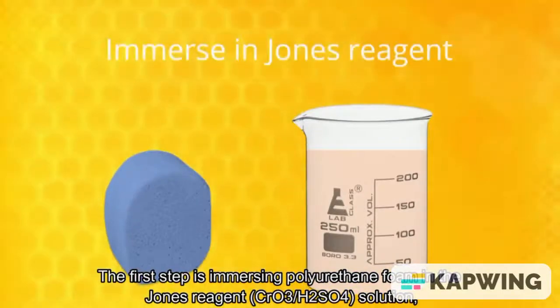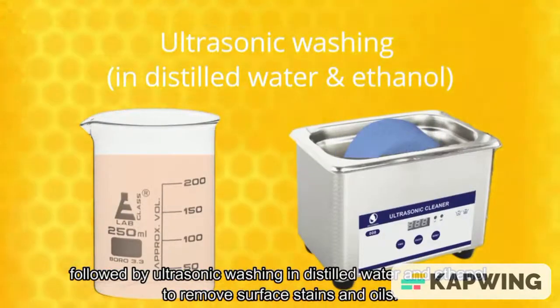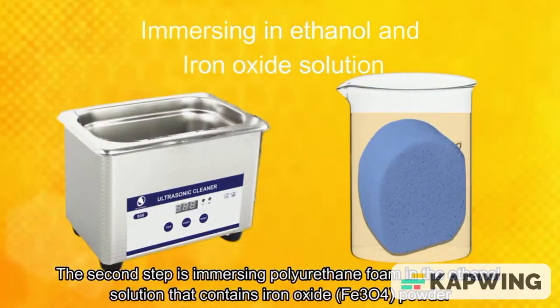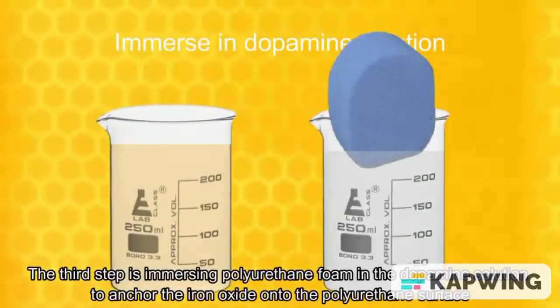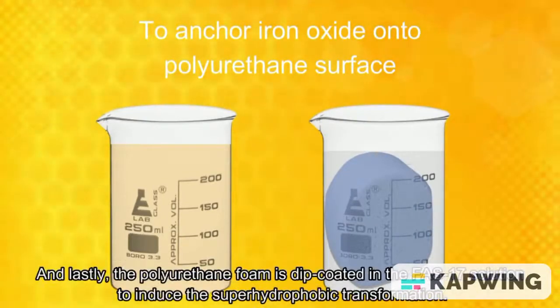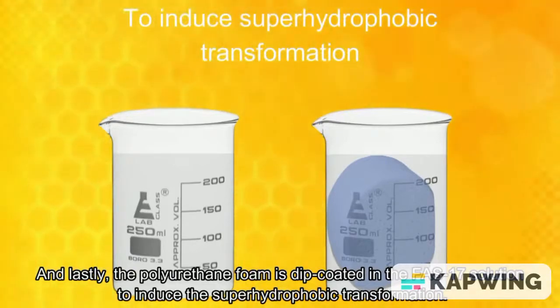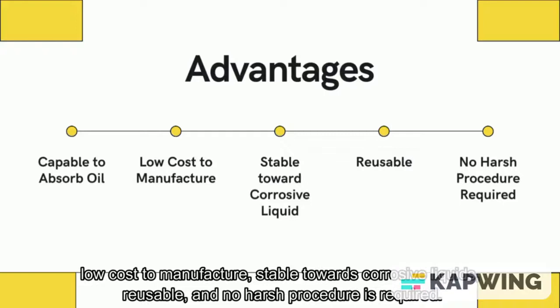The first step is immersing polyurethane foam in Jones reagent, followed by ultrasonic washing in distilled water and ethanol to remove surface stain and oils. The second step is immersing polyurethane foam in the ethanol solution that contains iron oxide powder to increase roughness for greater absorption capability. The third step is immersing polyurethane foam in the dopamine solution to anchor the iron oxide onto the polyurethane surface. And lastly, the polyurethane foam is dip coated in the FAS-17 solution to induce the superhydrophobic transformation. The advantages of this recycled polyurethane are not just that it is capable of absorbing oils, but also low cost to manufacture, stable towards corrosive liquids, reusable, and no harsh procedure is required.